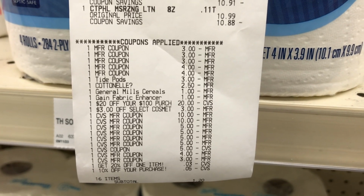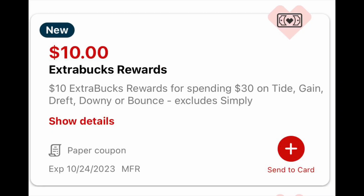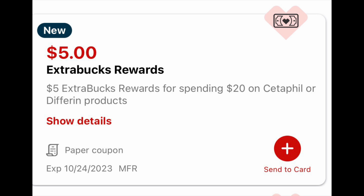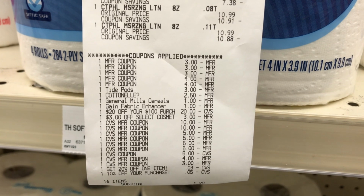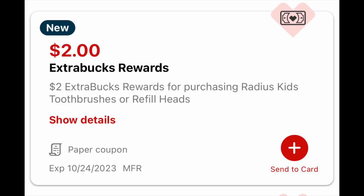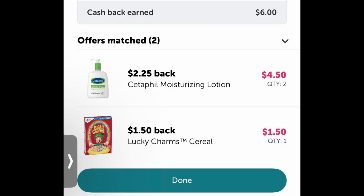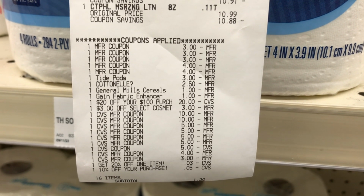I got back $5 for spend 20 get 5 on the Cottonelle products, and I also got a $10 back for spend 30 get 10, and a $5 back for spend 20 on Cetaphil. And I submitted my receipt to Ibotta, and I got my $2.50 back on each of them, and also got $10 back for buying 3 of the CoverGirl products, and another $2 back for buying the toothbrush. And for the Lucky Charms, I got back $1.50 on Ibotta. After this whole rebate, this whole transaction ended up costing me just $10.20, or 64 cents each.